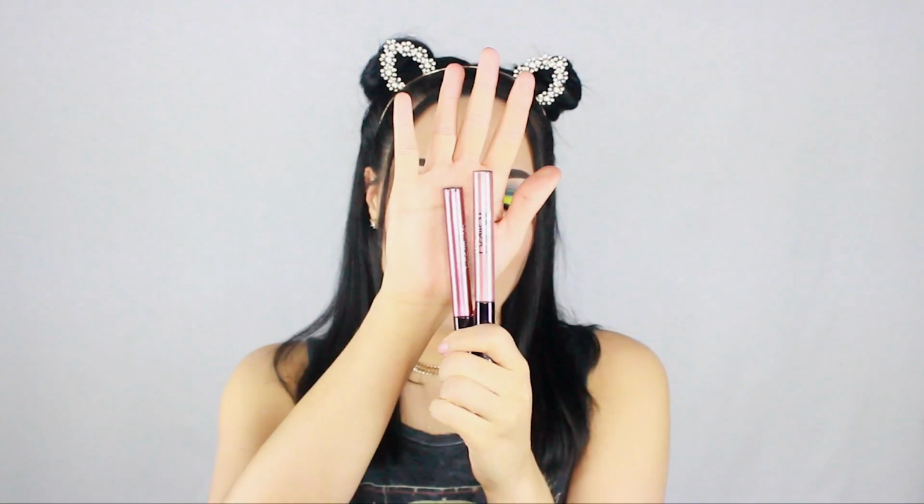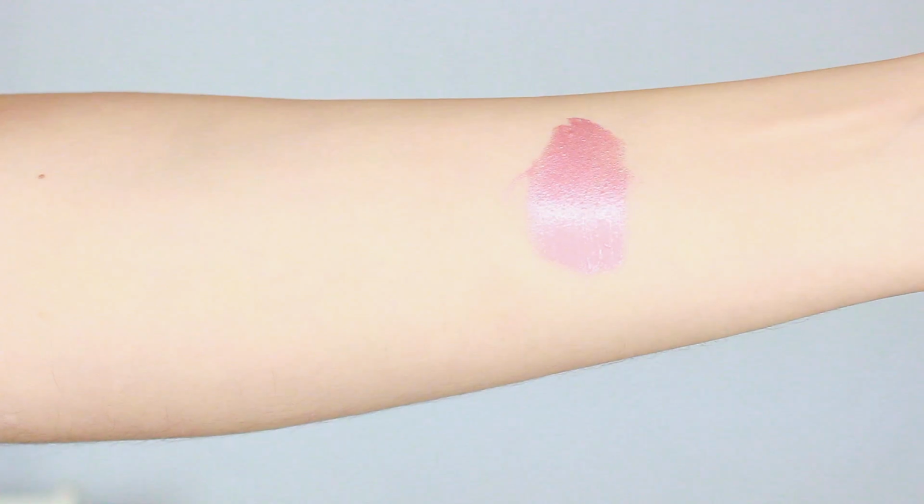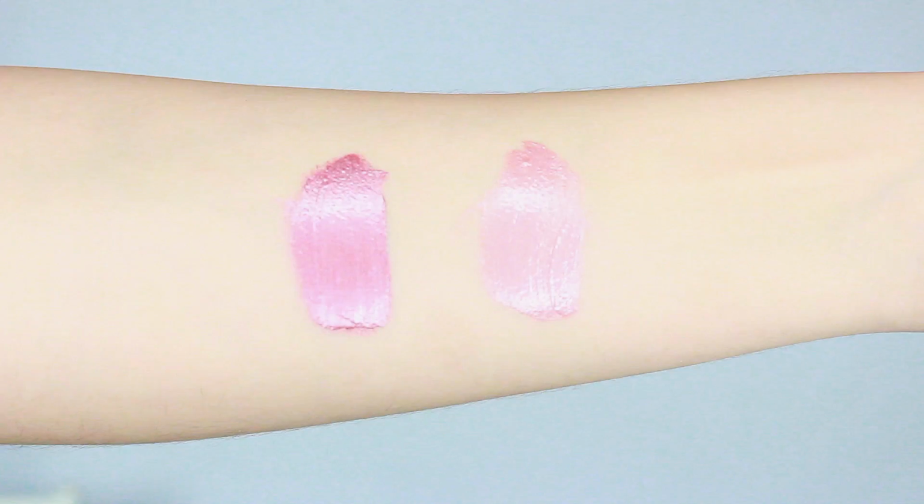So I'm going to talk about these two glosses that I picked up, and they look like this. Now the lighter of the two shades, the lightest one out of the collection pretty much, is VIP, and that's this one right here. It's definitely more pink. And then the darker of the two that I bought is called Set List, and this has a little bit more fuchsia. I'm going to do some swatches for you guys so you can see how opaque these things are. I'm literally dying over these.